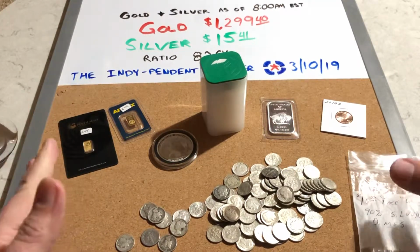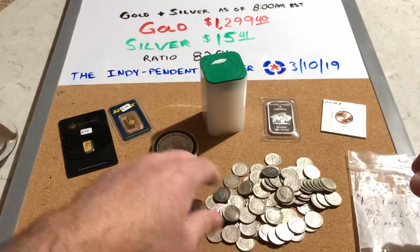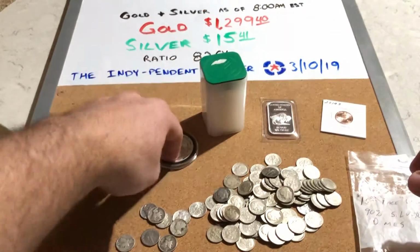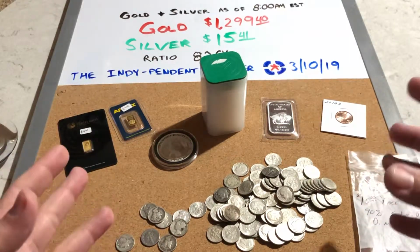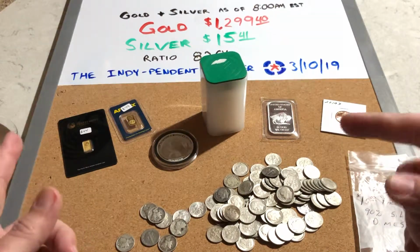So yeah, I was really excited about my first show. I picked up my first constitutional silver, my first bits of gold that I purchased on my own, my first Kookaburra, and I filled up my first tube. All in all, it was a great trip for my very first coin show. Looking forward to going to it again next month.